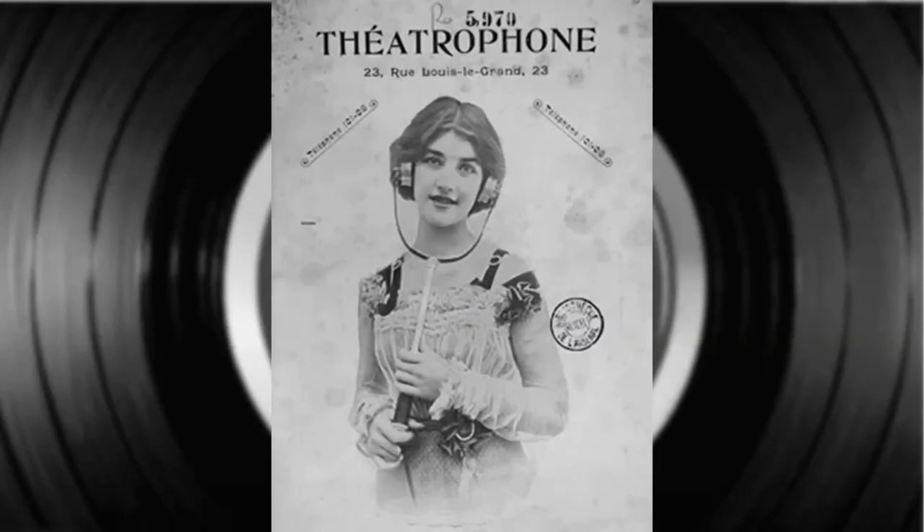As early as 1881, an experimental telephone hookup devised by Clément Ader placed two receiving sets on either side of the stage at the Paris Opera. The listener to the theatrophone transmission heard a spatial image of the performance. It's largely forgotten that this system and the electrophone version in the UK were available for subscription at home or in hotels and cafes for 30 to 40 years.